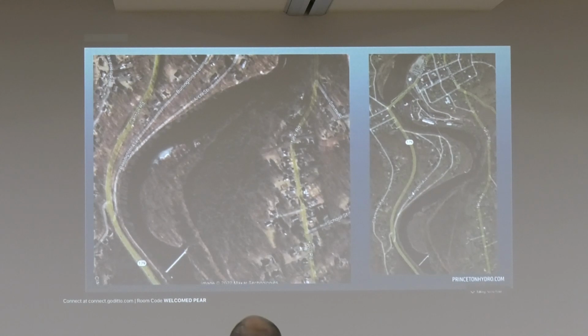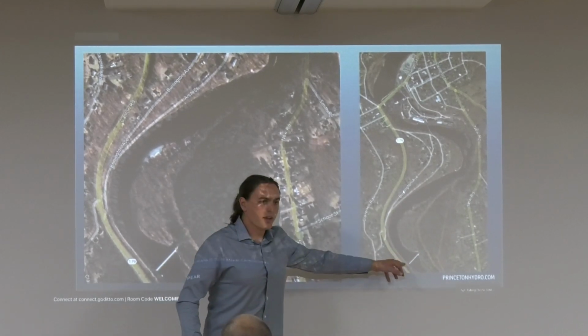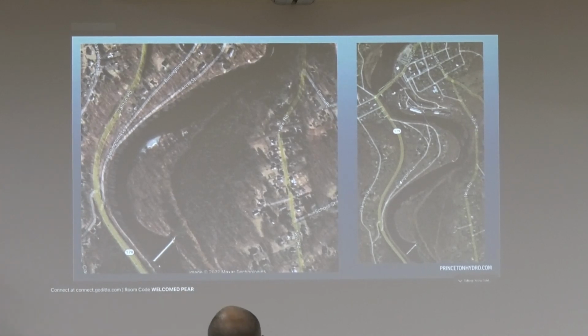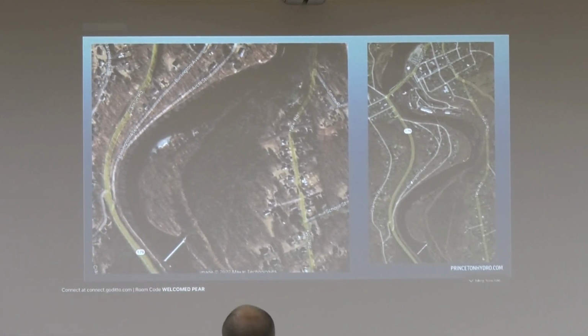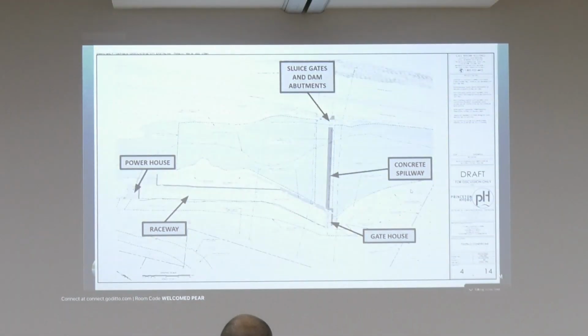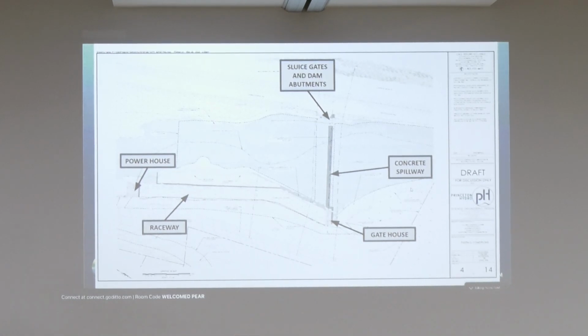You are probably here because you know where this dam is, but in case you don't, the upper dam is up here. That's where Ramona mentioned. This is the lower dam. Avon is on the east, and Burlington is on the west side of the river. There's the Farmington Canal Greenway in this area that you may have seen the dam from. So that's where the project is located.